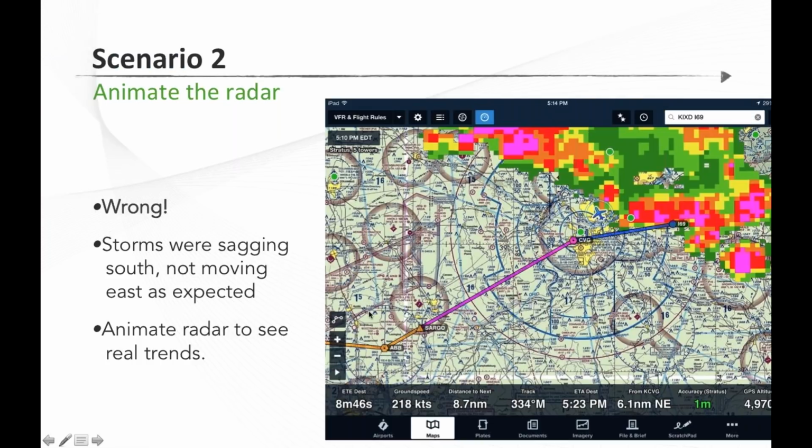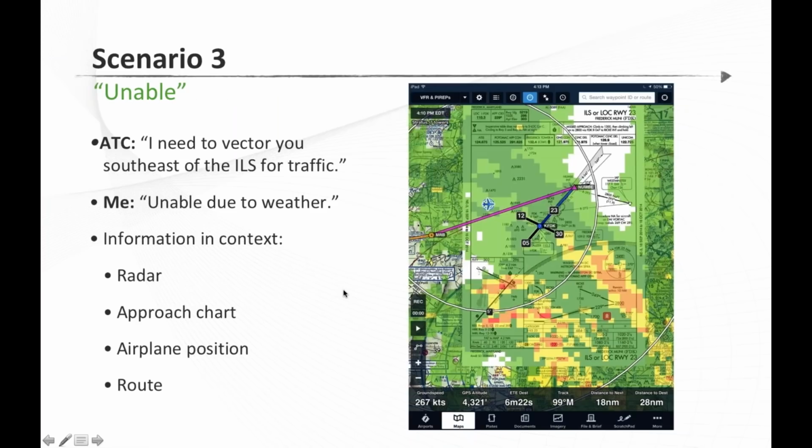And we started to plan ahead as we got closer that we probably weren't going to make it back into our planned destination airport. So this example here was a flight from Cincinnati to Frederick, Maryland. And this does a couple things. First off, it shows how you can use this weather data in context with approach charts, sectionals, your runway layout, especially when you have a lot of weather nearby your destination airport.